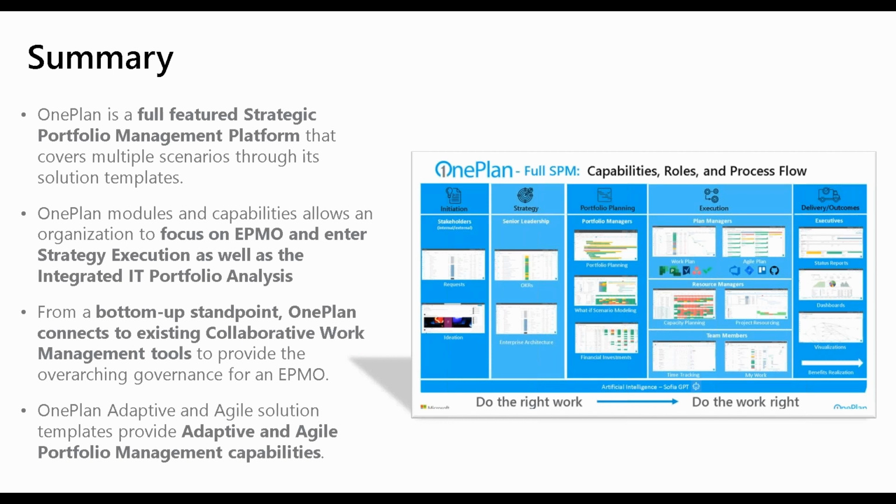And then from a bottom-up standpoint, if you wanted to start with the PMO and then connect to collaborative work management tools, OnePlan can also do that, or it can be the tool for collaborative work management if you choose to do so. There are a lot of other tools out there, so it's likely that you're going to have to connect them, and that's what OnePlan allows you to do, to have that ePMO that connects to those other collaborative tools. And then finally, Agile is not going to end. We're going to continue to shift left in order to develop more enterprise agile capabilities, and as a result, we have that covered in terms of adaptive and agile portfolio solution templates that give you those capabilities. So you're making the right choice with OnePlan. It gives you the breadth of features to cover multiple scenarios.